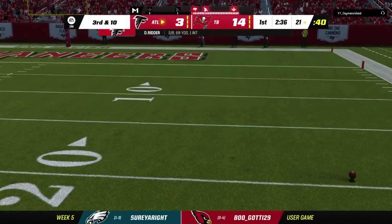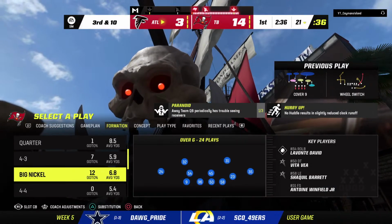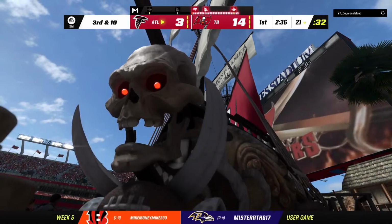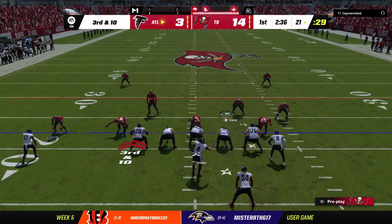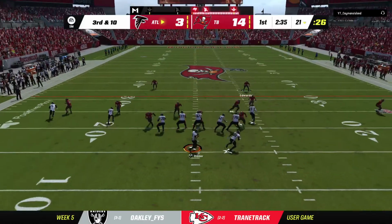Now a deep ball there on second down, but it'll wind up incomplete. I like the fact that he took the shot deep downfield. Even if you don't get the catch, maybe you get a defensive penalty and pick up the yardage that way. They had the incomplete pass on second down. Now they need a big play here, 3rd and 10.